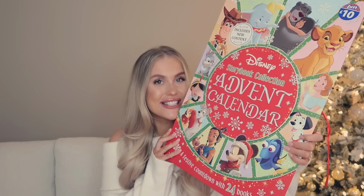This is one of my favourite things. Am I just going to say that about every single item in this B&M haul? Probably. This is my favourite, this is my favourite, oh, this is my favourite. And this is a storybook collection advent calendar and it's Disney. How cool is it? Again, B&M had loads of different themes. They had Cocomelon, they had Marvel, Disney Princess, they had Gruffalo, which was an activity book, which would be great for slightly older children. And I just thought, what an amazing idea for little ones.